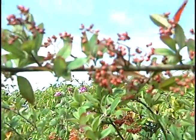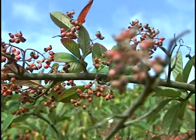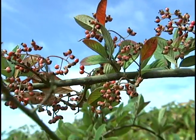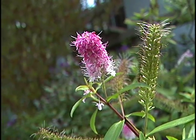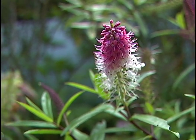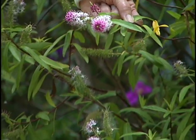All right, that's cotoneaster. The berries are just coming for this year. They will turn bright red, as some of them already are. The bloom on this is in the spring and white, and the berries will persist into Christmas, and the birds do like them also. These are hebes up here. Most of them have just finished blooming. They're a New Zealand native, and this one is still in bloom. The bees love this, and the birds love the seeds.